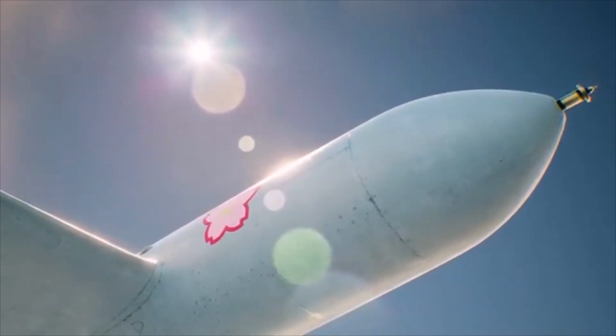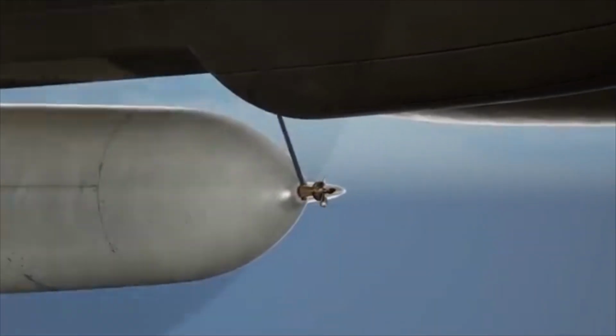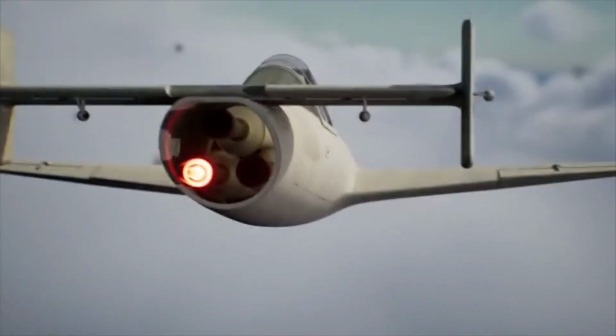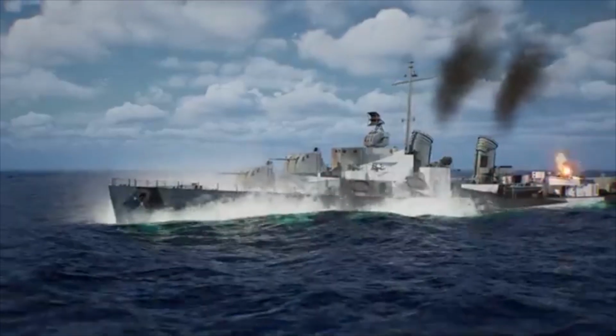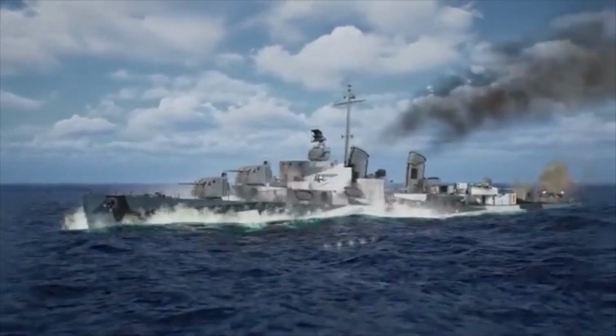The Yokosuka MXY-7 Ohka, a testament to human ingenuity and resolve, left an indelible mark on the annals of aerial warfare. Its daring design and unwavering commitment to duty embodied the spirit of innovation and sacrifice. Though its operational tenure was brief, its legacy endures, a poignant reminder of the human cost of conflict and the resilience of the human spirit in the face of adversity.